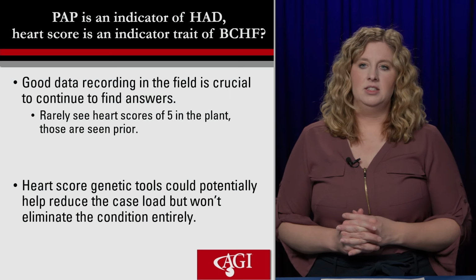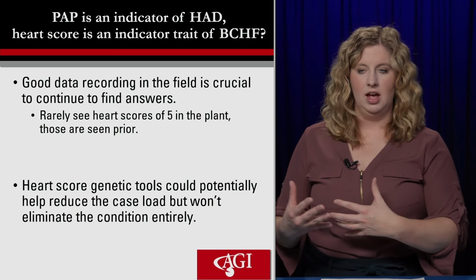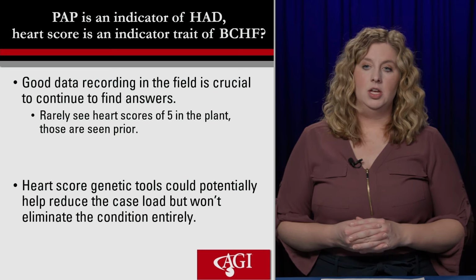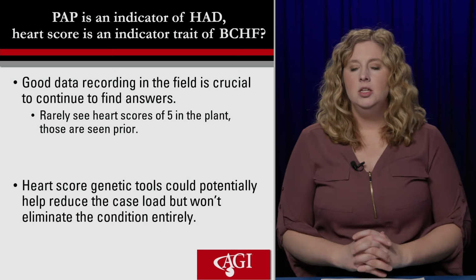But I think all that to say is that we need good data recording in the field. We need to continue to work with our feedlot partners and our harvest facilities in order to collect these phenotypes, in order to really try to make progress as an industry coming together to make sure we can start to decrease the incidence of what we're seeing out in the field.